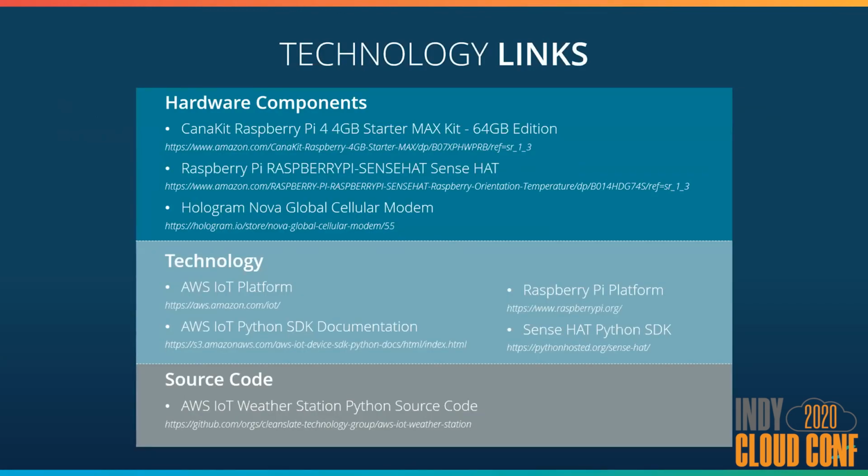If you're curious about any of the hardware components, I've provided the links to Amazon to purchase them, although it's going to take a while to get them shipped to you. I've also included some links that may be of interest from a technology standpoint. If you care to pick apart my Python code or use it as a reference, I've included it in a public GitHub repository, and I will upload this presentation there later today as well.